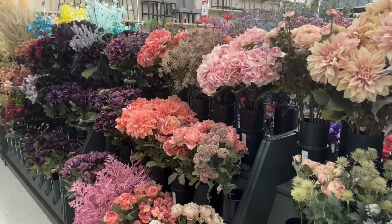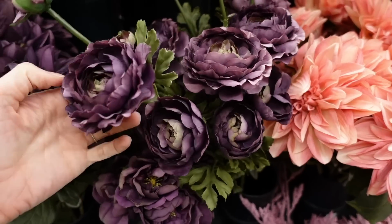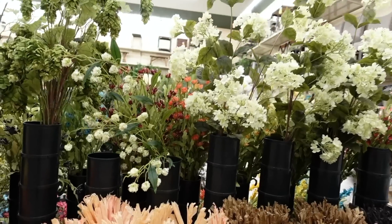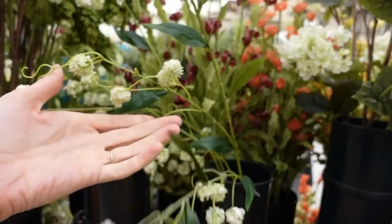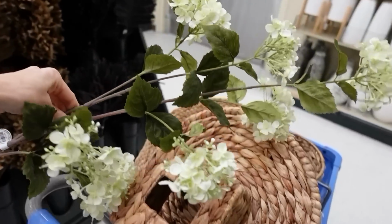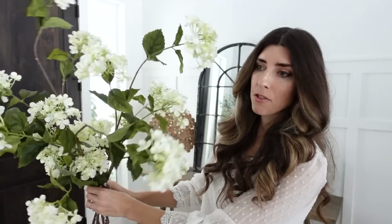So I want to show you how you can style this with a few of the florals that I found. Now, Hobby Lobby has beautiful options for florals, and again, like the sales, you can get them 50% off. It just rotates each week. I really like the pieces that they have, but one that I actually purchased last year, and I purchased a few more this year, are these beautiful hydrangea stems.